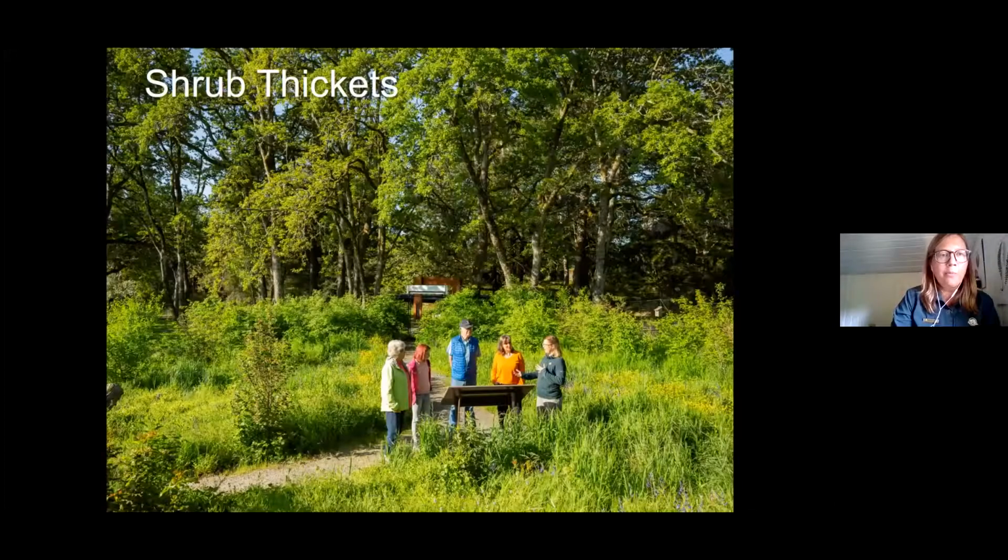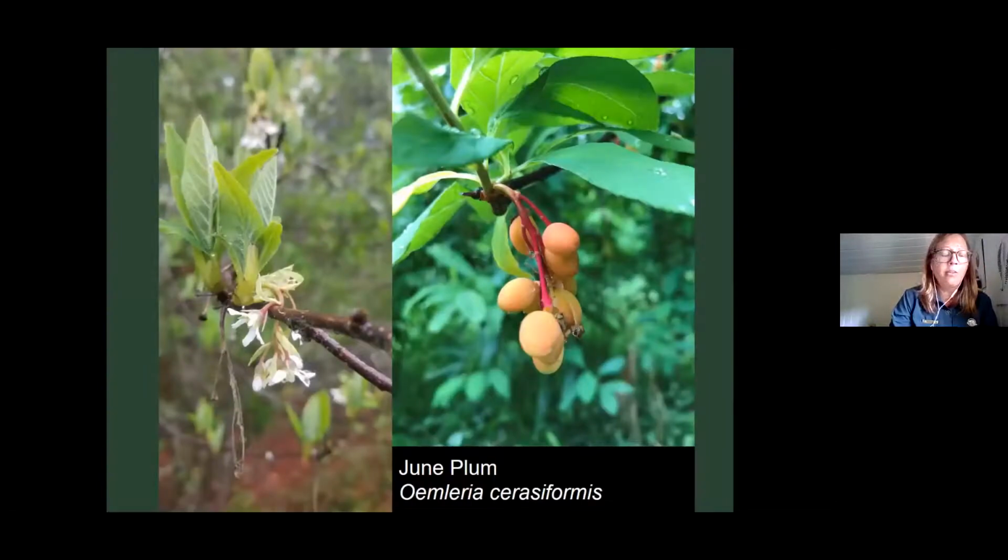And as I mentioned, we did put in a lot of shrub thickets, and you can see in this picture, the shrubs have grown a lot now. So that creates a lot of habitat for birds. A lot of our native butterflies also use some of our shrubs as host plants for the caterpillar stage. So here's just some progressing through the season.